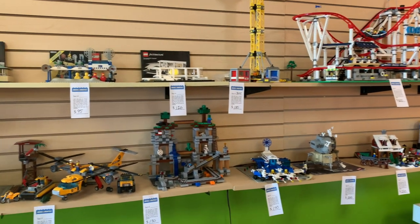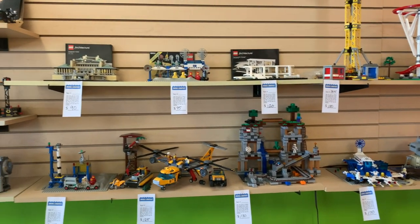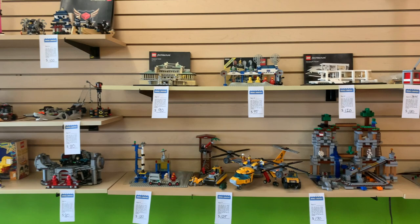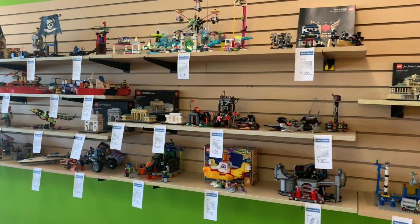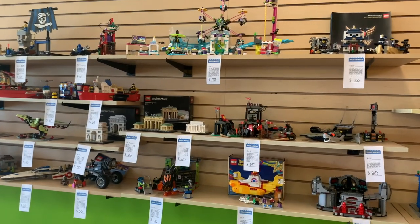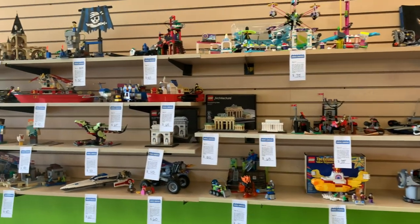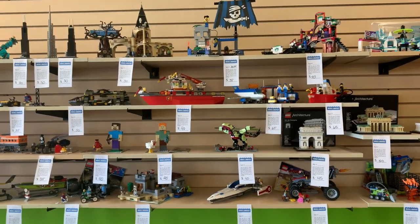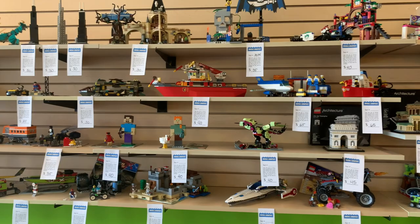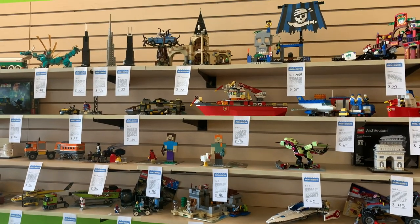We've got the Minecraft Mindset. We've got some classic space that brings my husband back to his childhood. A ton of stuff on the shelves. The Yellow Submarine, we've got architecture. Pirates, got some great looking boats up there. Got some big figs for Minecraft. We've got some Harry Potter.